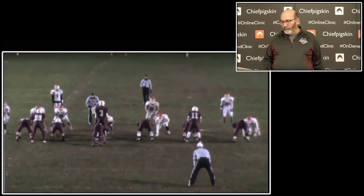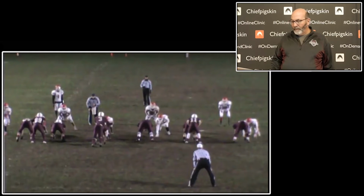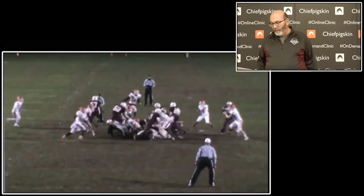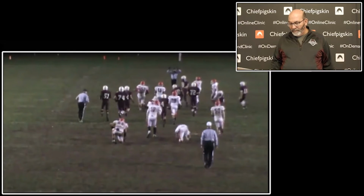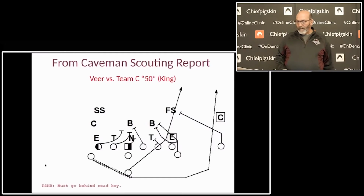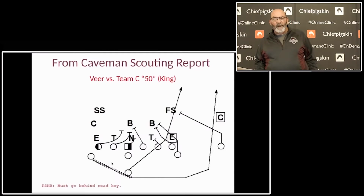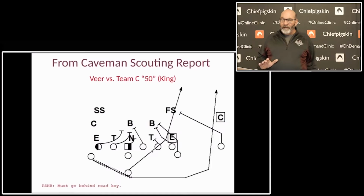But here's an example where the three technique actually comes up the field. It probably, on paper, should have been the fullback's ball, but he's got enough confidence in himself to keep the ball, bow around the mess, and get into C gap. Okay, outside veer. Here's an example. Up until about 2012, we ran outside veer exclusively to a three lineman set. Okay, we had to have a three lineman surface, we felt like. No longer is that the case.